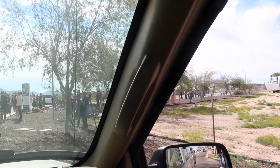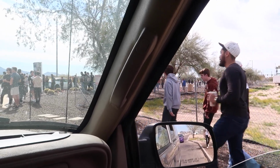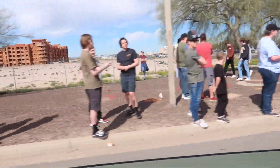Look at all these people out here, just waiting to watch all the cars go by. That's funny that they know exactly where they go, too. Yeah. You see him tuck? Yeah. He tucked. It does sound exactly like half an R8. Uh-oh, Mustang. Look at all these people. I'm surprised nobody jumped to the side. That's funny as fuck. Look at all these people, man.